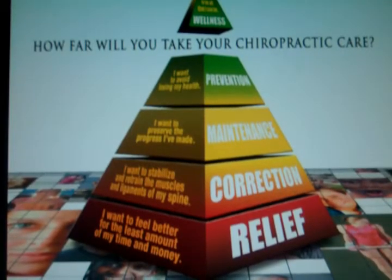From Haley Chiropractic. Today's topic is going to be on the stages of chiropractic treatment care and how far you want to take your chiropractic care. If you look on the screen, we're dealing with a pyramid which goes from a base, which is relief care, all the way up to wellness care. And this is a pyramid that's provided on a sheet from patient media that we like to give our patients so they understand this topic a lot more clearly and they can make wiser choices as far as their chiropractic care. If you look at the base, it's real red, and that's relief care.